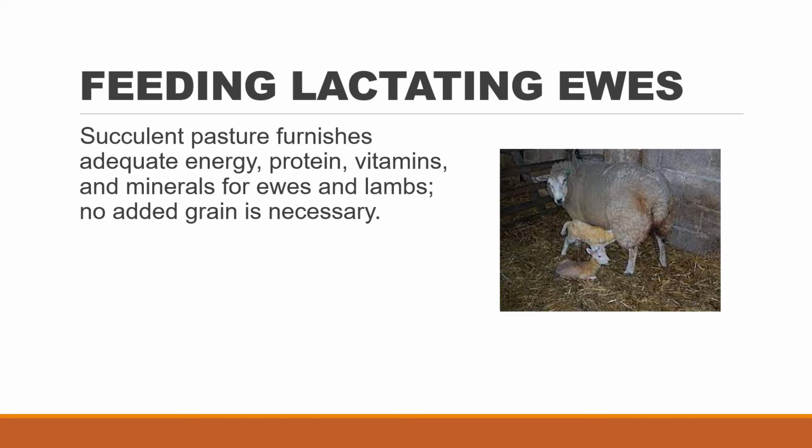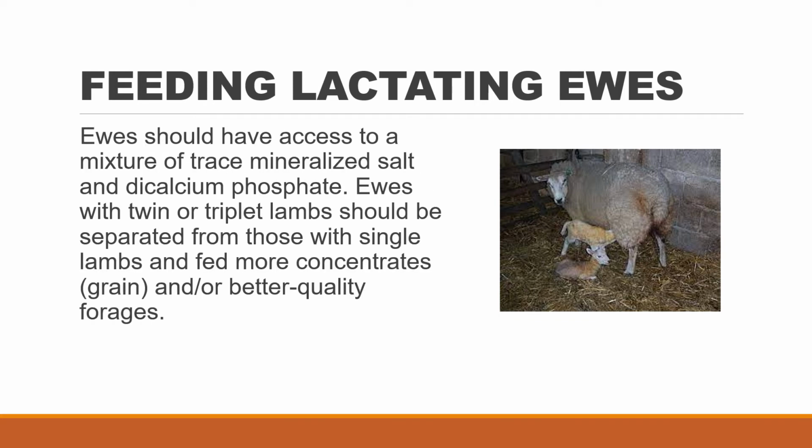Because you are producing milk here, you really need an adequate amount of calcium that you can give, and also protein. So, no added grain is necessary if you are following this, and if you are supplementing vitamins, minerals, and protein. You should have access to a mixture of trace mineral salt and dicalcium phosphate. So, for this lactating ewe, they need to have mineralized salt or dicalcium phosphate.